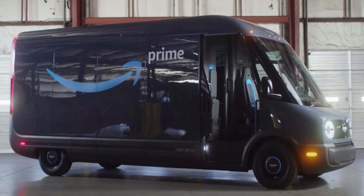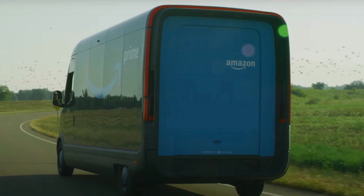Amazon then announced that it will buy 100,000 electric delivery vans from Rivian. This project is one of the biggest of its kind and would represent one of the largest deployments of electric vehicles in the world. It's also an order that's likely worth over $4 billion for Rivian, which is massive for a startup company. Amazon announced in a press release this week, quote, "Just a year since announcing the climate pledge, Amazon is excited to reveal its first custom electric delivery vehicle designed and built in partnership with Rivian," end quote.